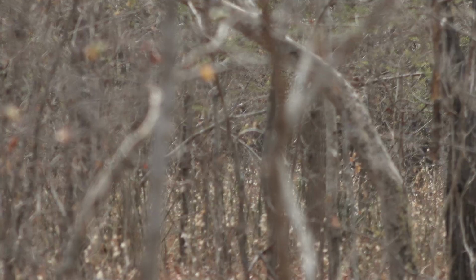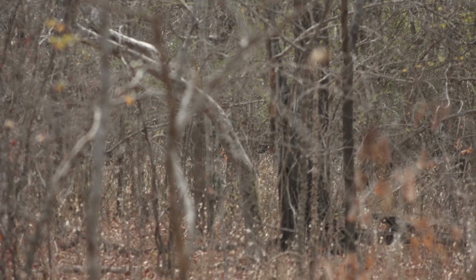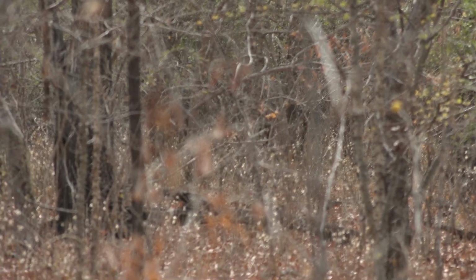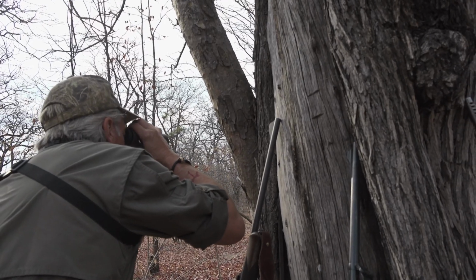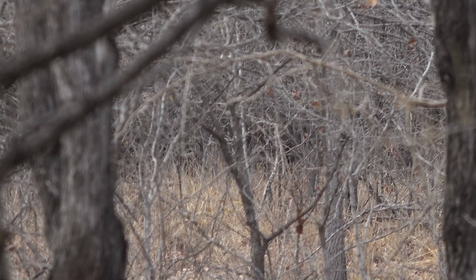The plan worked to perfection. Well, almost. We were only seeing a small portion of the herd, and the buffalo that we could see were in heavy cover. The only thing we could do was wait and glass, hoping a big bull would show before the late morning wind change would betray us.